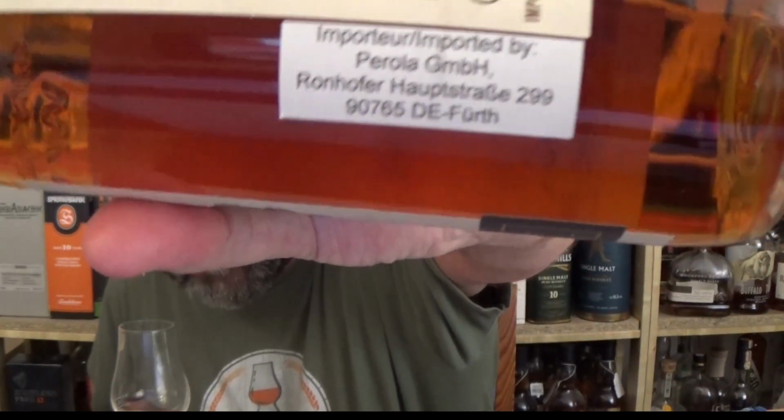So, interesting enough, the bottle says imported by Niche Drinks Co. Limited in Northern Ireland, which is no longer part of the European Union. So the other German distributor, the importer, put their label on there as well, Parola. So Parola actually sometimes gets to pick certain barrels from Limestone, from MGP, from Lexco, and bring them exclusively over to Germany, which I think is very, very good for us.